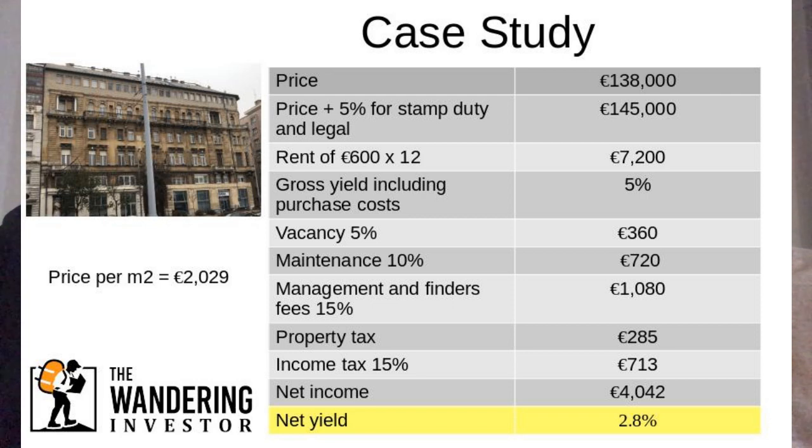Now, what's the monthly rent that one could expect from this apartment with a few touch-ups in the bathroom and one or two little pieces of furniture? In the current situation, I would say no more than 600 euros is realistic as a long-term tenant price. Okay, so 600 euros times 12, that would be 7,200 euros a year in gross rental income. What would be the vacancy rate? As a property manager, what would typically be the vacancy rate? I think it shouldn't be accounted for at more than 5%.